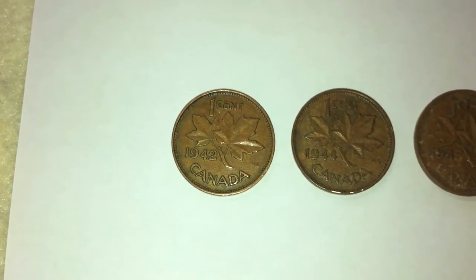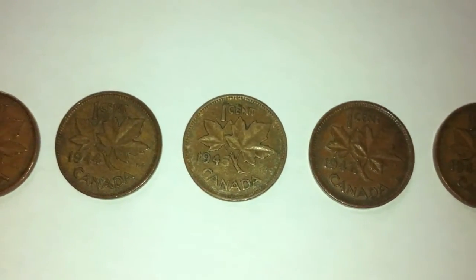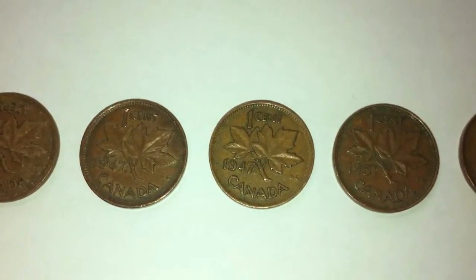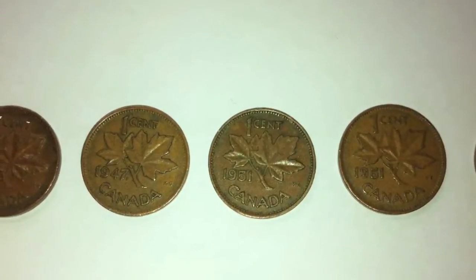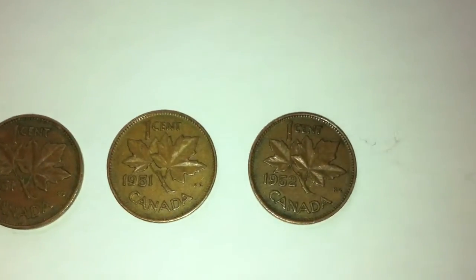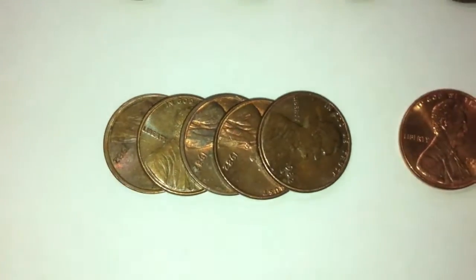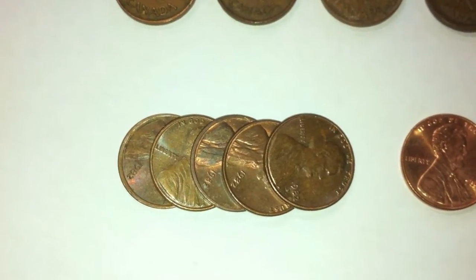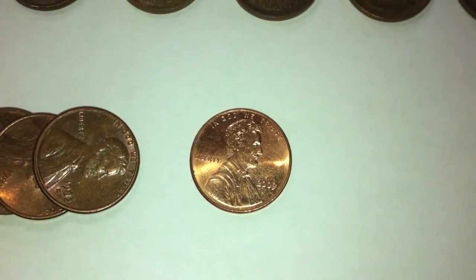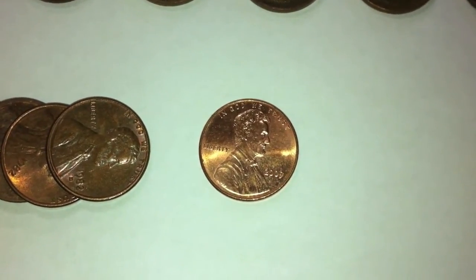The first one on the left there is a 1942. We also had a 1944, a 1945, a 1947, a second from 1947, and then lastly we had 2 1951s, and then a 1952. So 8 King George VI pennies. Again, too, we only had 5 1982 American cents. We weigh those and check to see which ones are copper and which ones are zinc. We've also been doing pretty well on our 2009 American pennies. We had one of them again in this box.